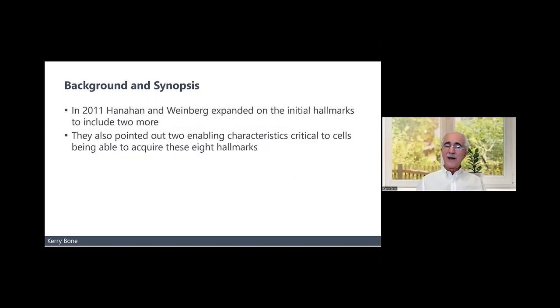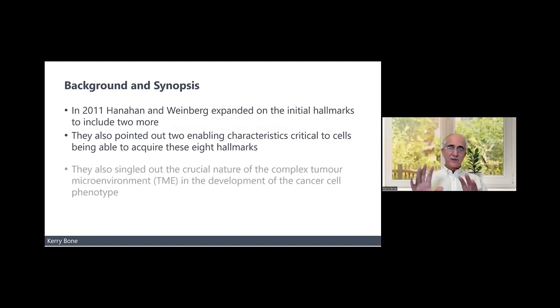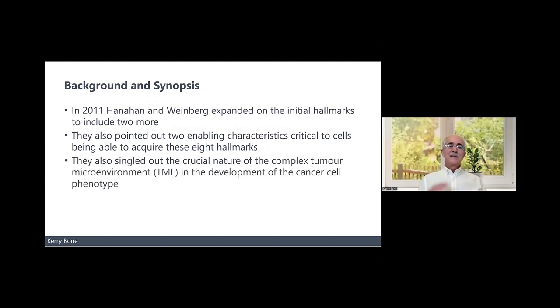They also pointed out 2 enabling characteristics critical to cells being able to acquire these 8 hallmarks. And they added an 11th factor, so 8 hallmarks, 2 of them emerging, 2 enabling characteristics, and then an overriding component, which was the crucial nature of the complex tumor microenvironment in the development and indeed perpetuation of the cancer cell phenotype.